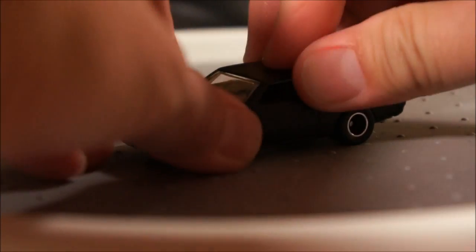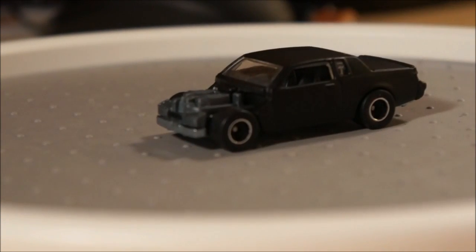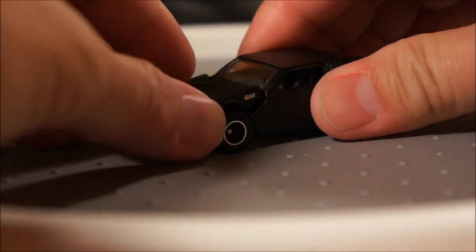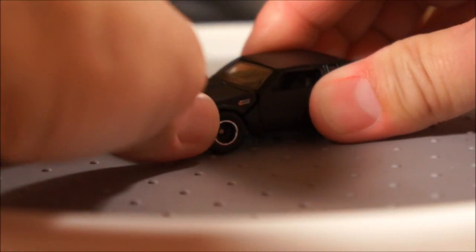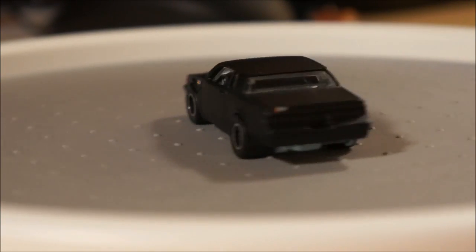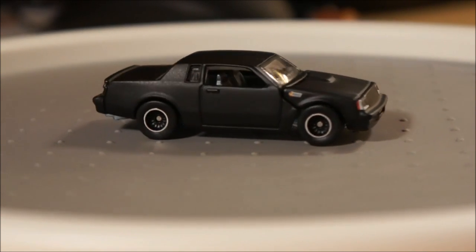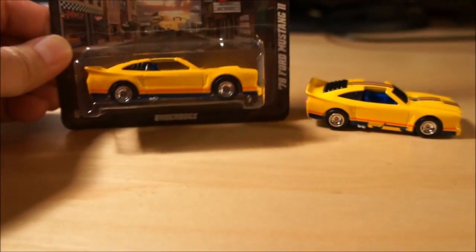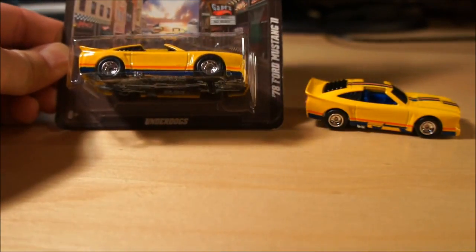Oh, and I believe, yeah, the hood opens up, or in this case it actually comes off. Okay. Pretty accurate as far as the color and everything. Okay. Alright. Next one is a '78 Ford Mustang II. Underdogs.